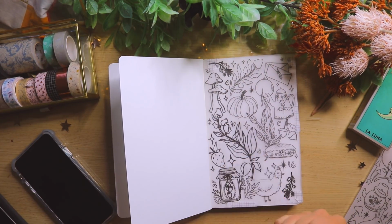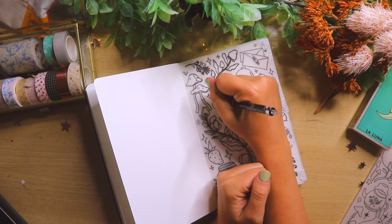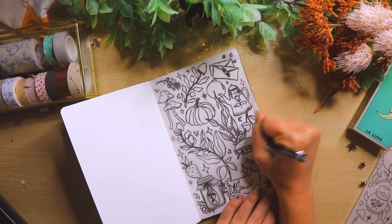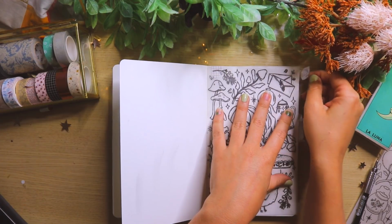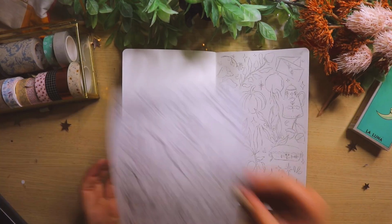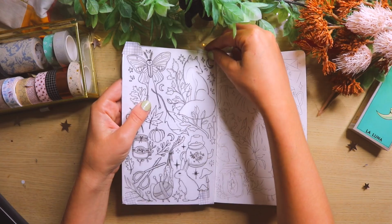Because this whole process of transferring it, just because I had so many drawings on this one, it was a long process and it took me a very long time, and I kind of regretted it in the moment, but it ended up working out. It transferred very nicely. It just took quite a while, but that's okay.